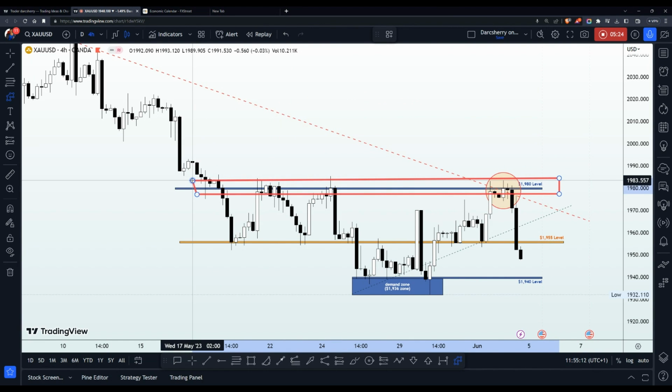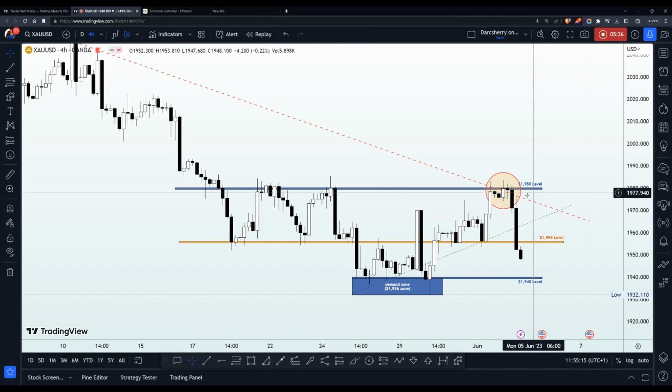And as soon as price action tested both the 1980 and the bearish trend line, we saw this impulsive bearish move to the downside, which of course was as a result of the NFP data and then the US debt ceiling saga, which was finally resolved and voted positively for in the Congress and the House of Reps.